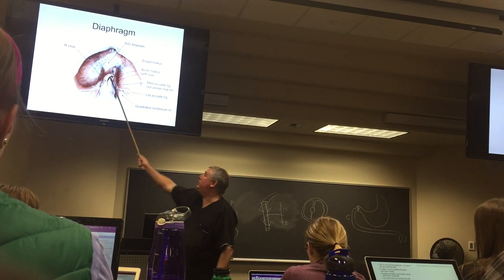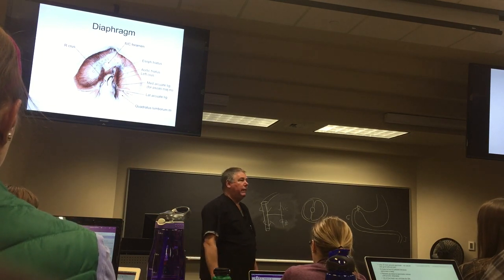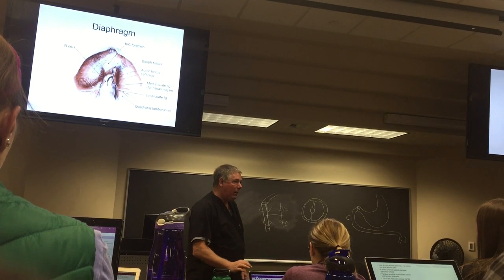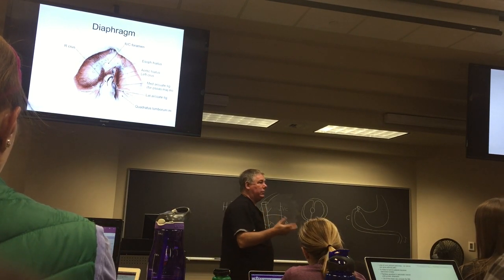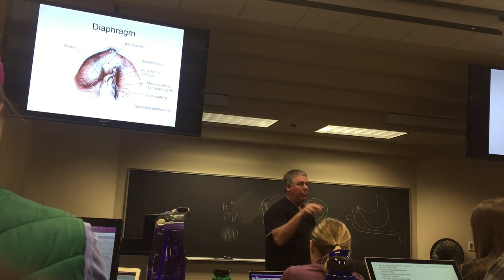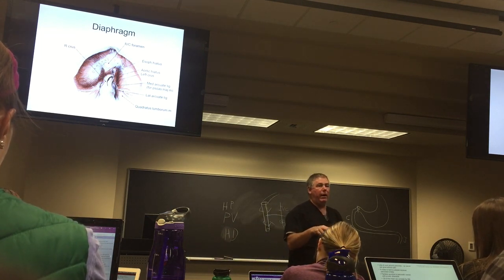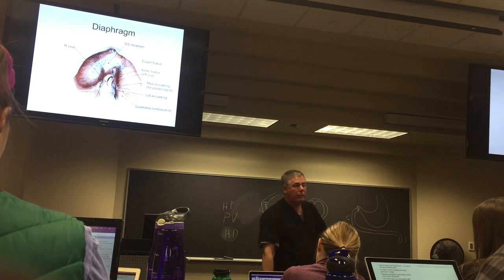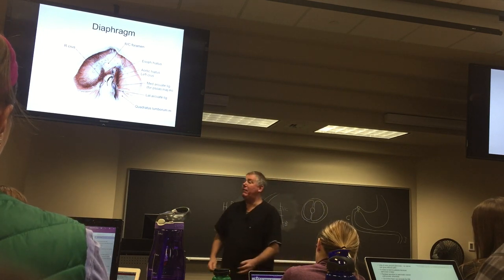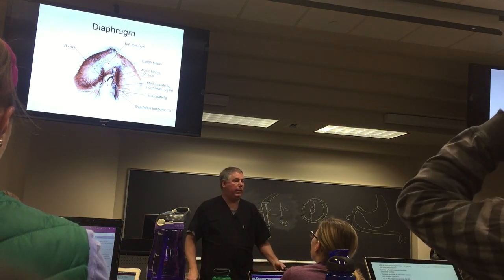What goes through these holes is on the next slide, but there are certain things that go through the muscle itself, like the greater and lesser splanchnic nerves. They don't go through one of these holes, they go through the muscle. The things that go through the holes, you can pretty much figure out what they are. What goes through the inferior vena cava hiatus? Nothing but the inferior vena cava, because there's nothing associated with it.